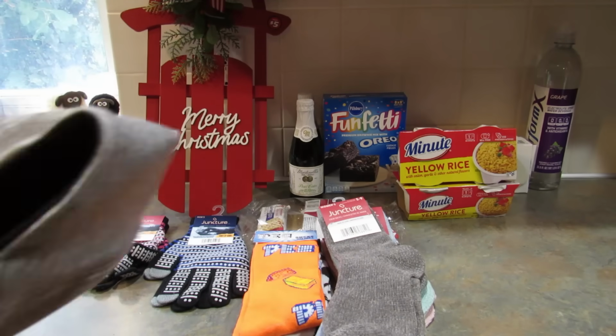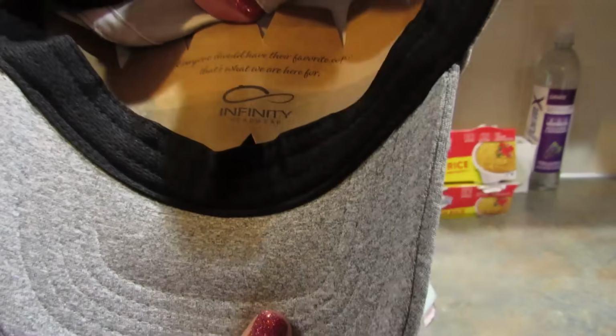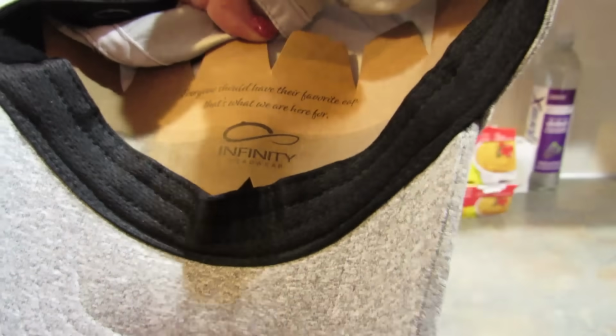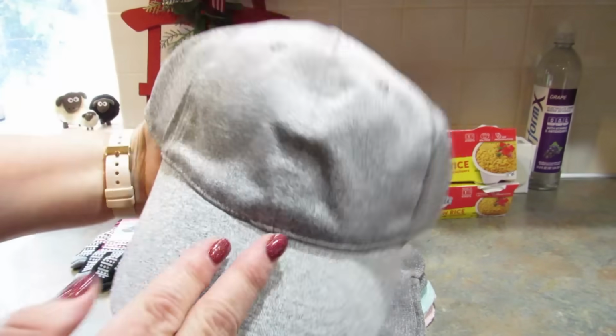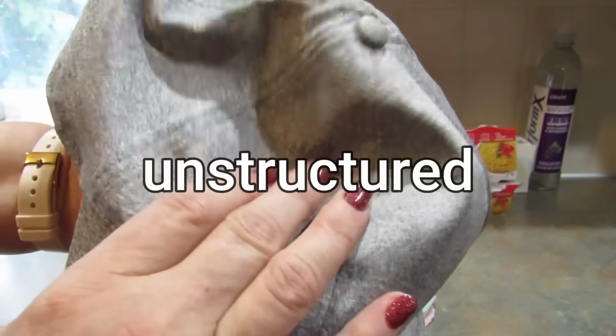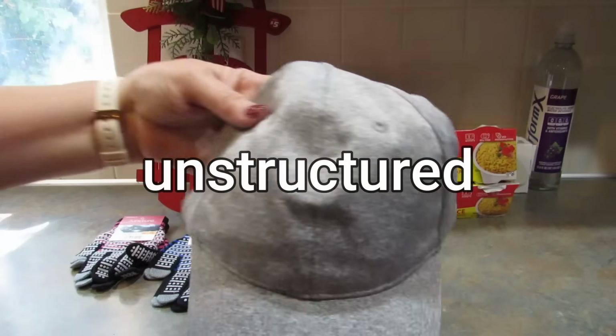Next, they had a bunch of baseball hats. And this one is Xfinity. Let's see if you can see that. Xfinity headwear. And I thought this one said ladies. This one doesn't say. But it's really soft. I like it. And I like the fact that it's a deconstructed hat. I don't like the ones that are stiff. So I got this.